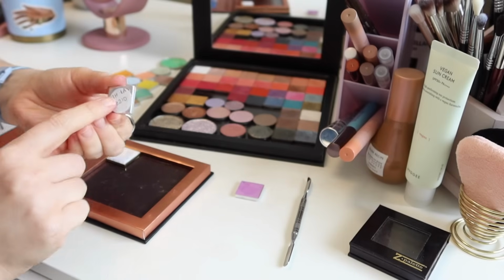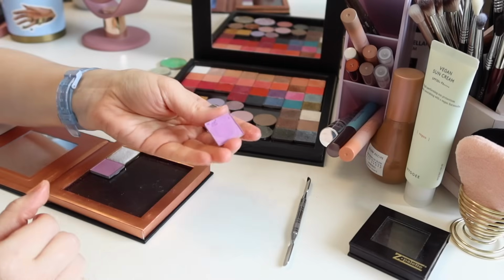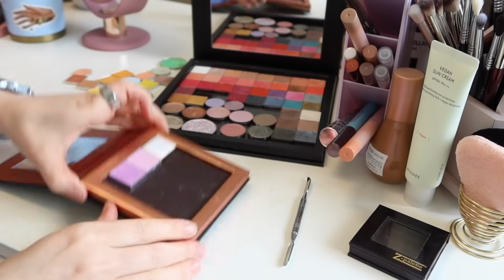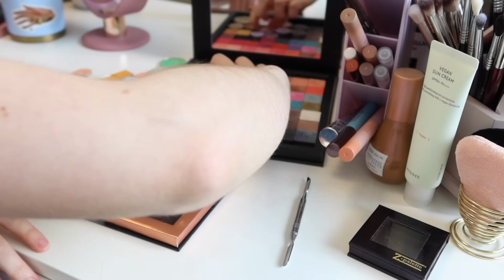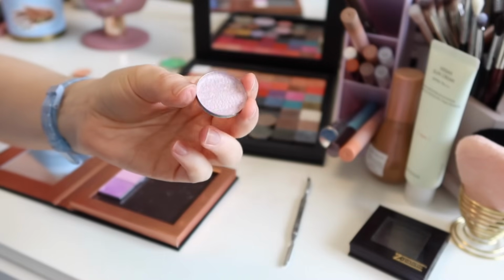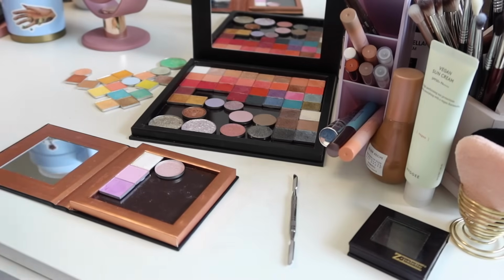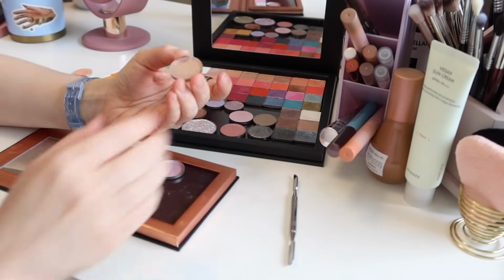This is the shade 90210 from the Lost in Los Angeles palette. And then this is the shade Abbott Kinney from the Lost in Los Angeles palette. So 2 lilac shades. This is a super old ColourPop single. This is the shade Prowlin, which is a really light lavender with a little bit of a golden shimmer. Another ColourPop shade I really like, this is Snake Eyes. It's a light purpley taupe.